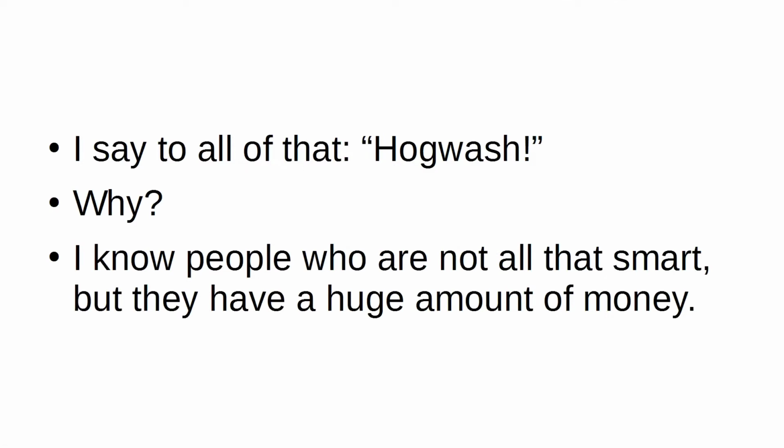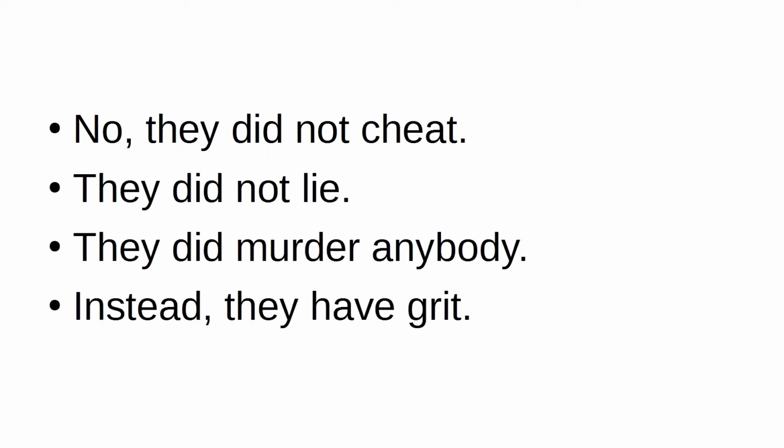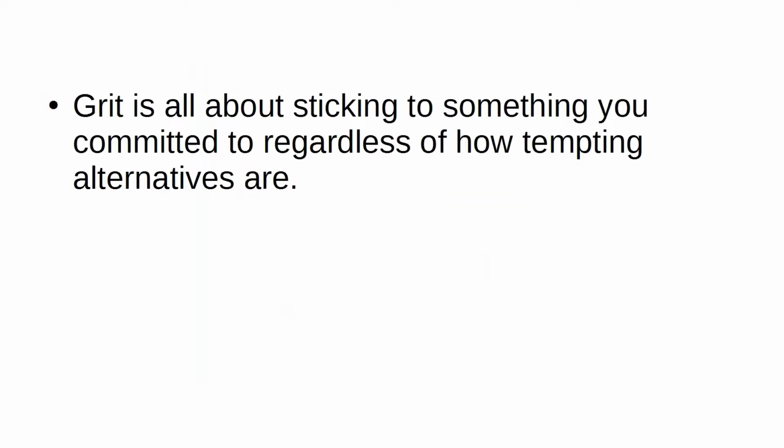Why? I know people who are not all that smart, but they have a huge amount of money. No, they did not cheat. They did not lie. They did not murder anybody. Instead, they have grit. Grit really boils down to hanging on while everybody else is running for the exit. Grit is all about sticking to something you committed to, regardless of how tempting alternatives are.